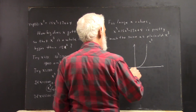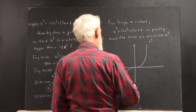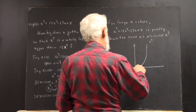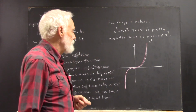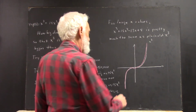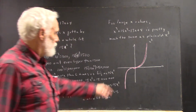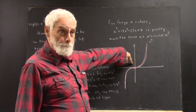this graph might do something like this. Actually, I did a little glitch there that doesn't work. Just smooth that out a little bit. Okay? So this graph might wiggle a little bit here in the middle near the zeros, right? Okay?